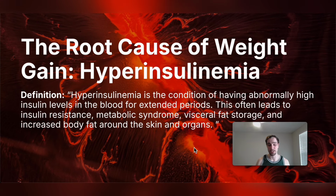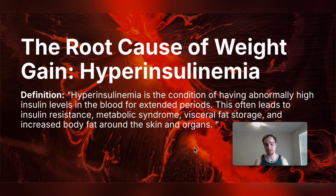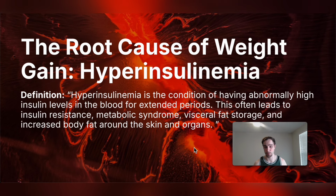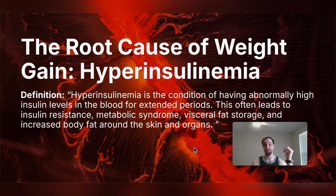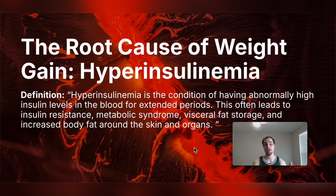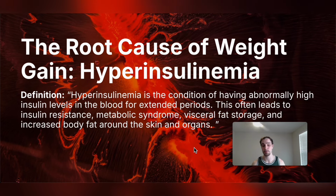So hyperinsulinemia is just a big fancy term for insulin not only going up, but staying elevated for hours on end. And insulin, in case you just hear the term insulin and you think of type 2 diabetes or you don't know what it means, insulin is an anabolic hormone, which simply means growth. So it can be responsible for the growth of good things, such as growing your muscles, or it can be responsible for bad things, such as the growth of the fat cells around your subcutaneous region, the subcutaneous adipose tissue, so the fat around your skin, right? Or it can even store fat around your organs, which is known as visceral fat, right? And those are the two main consequences of hyperinsulinemia.